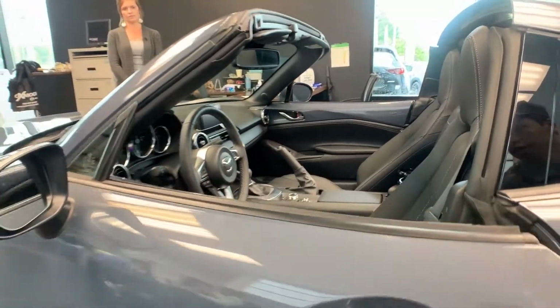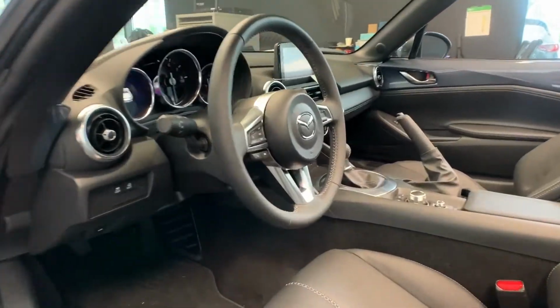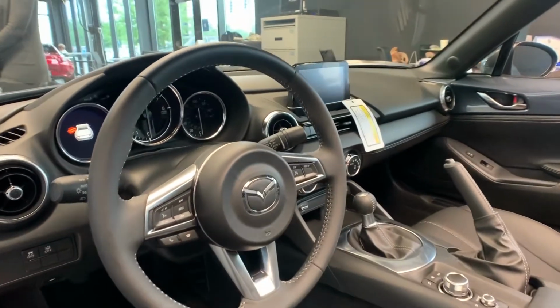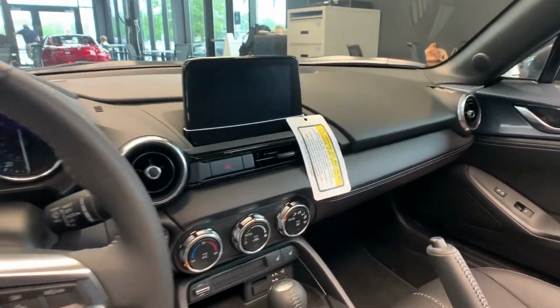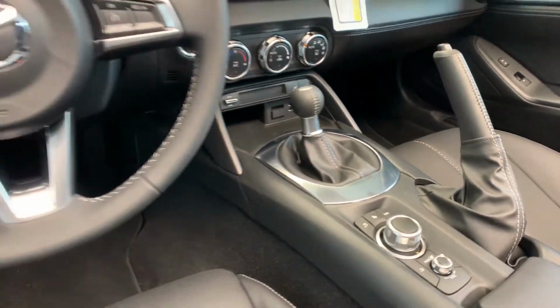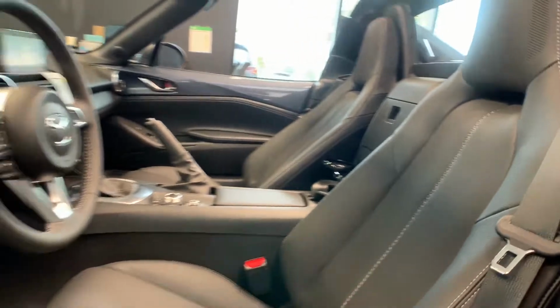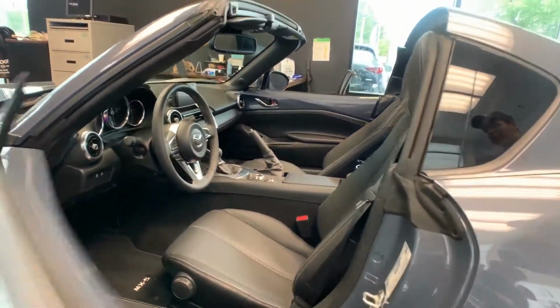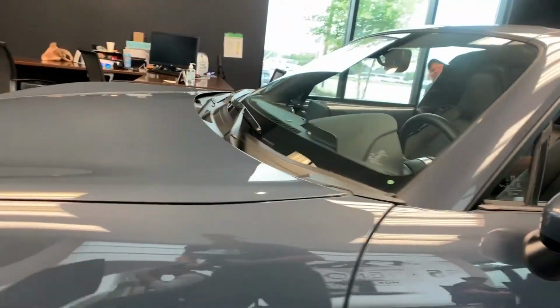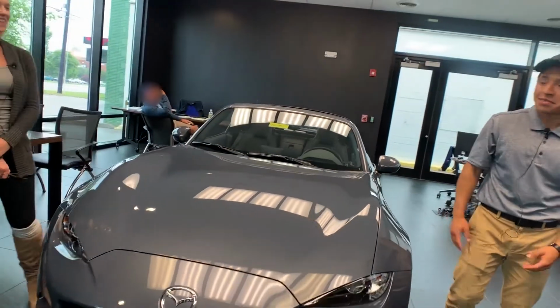So we open the door here, come around, right? We have the digital display. We have the center console, the buttons, the Android Auto, and the CarPlay. Heated leather seats with the 6-speed manual. It's a great car that we can enjoy as the sun rises and till the sunset. Awesome.